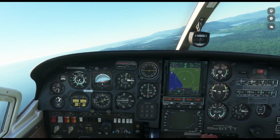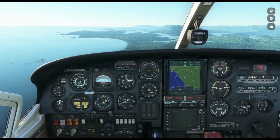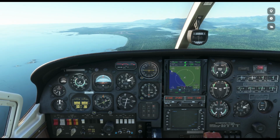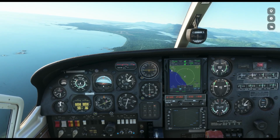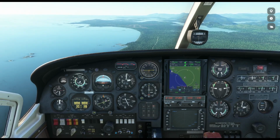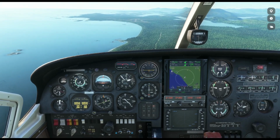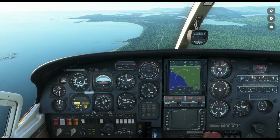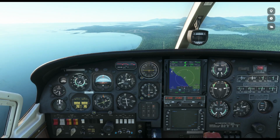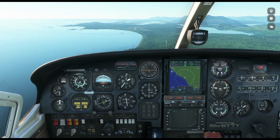Okay, let's lower the gear. Gear's coming down. Let's make our radio call. Tofino traffic, Skymaster, November 624 Delta Whiskey is on a 4.5 mile final for runway 29, touch and go. And we'll be departing to the north. Actually a heading of about 20 degrees. Tofino traffic.